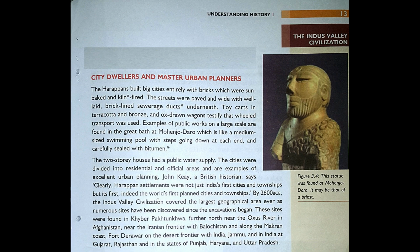By 2600 BCE, the Indus Valley civilization covered the largest geographical area ever, as numerous places have been discovered since the excavations began. Excavation: in archaeology, excavation is the exposure, processing and recording of archaeological remains.